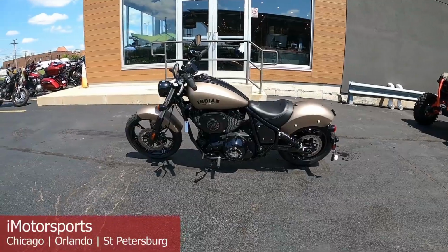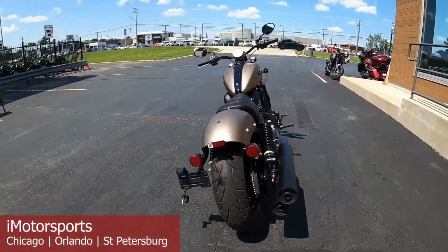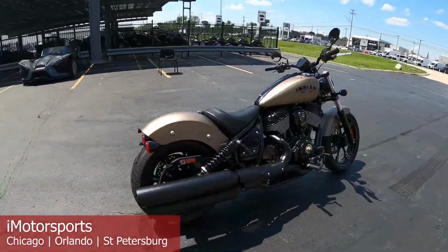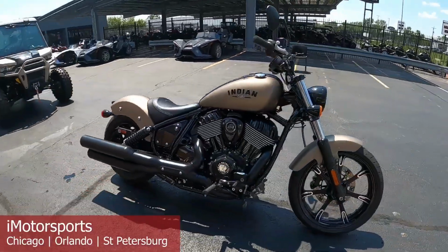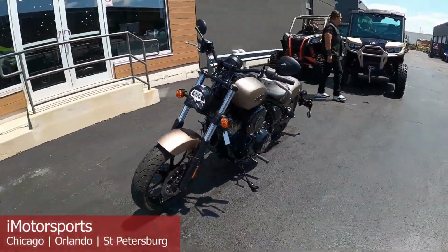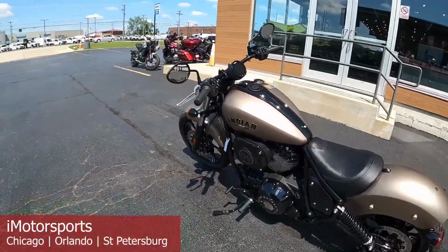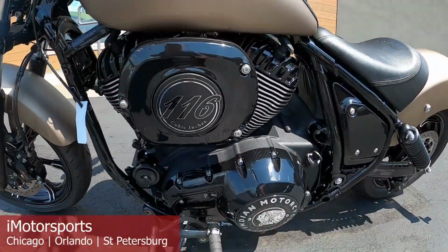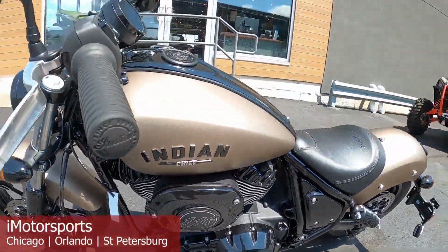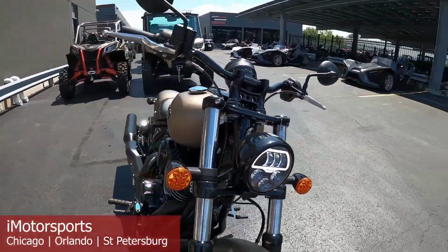The Chief Dark Horse goes for a more modern look with cast wheels, unskirted front forks, and a skinny front hoop. But it retains the custom element with bobbed fenders and plenty of blackout paint. Power comes from a Thunderstroke 116 with 120 pound-feet of torque on tap. However, the old-school look of the mill is largely negated by the black coverage that homogenizes much of the detail.